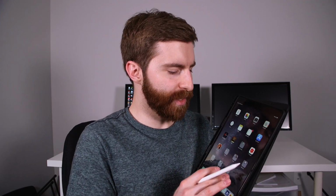And I got the baseline. I didn't get any crazy expanded storage. And I also did get the Apple Pencil with it, because if you're going to get an iPad to use for production, you need to get the Apple Pencil because it's going to make life 10 times easier. And this is the first gen Apple Pencil. The second gen does not work with the iPad Air line, only the iPad Pro.